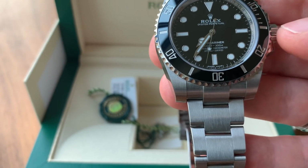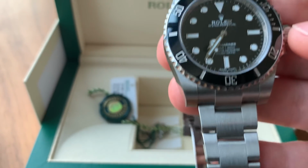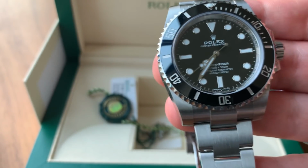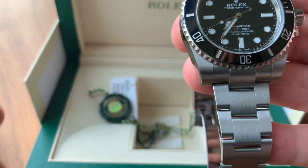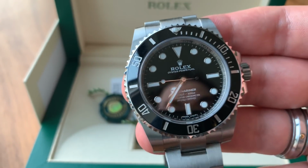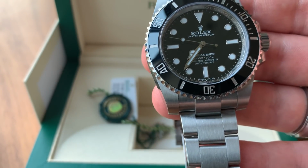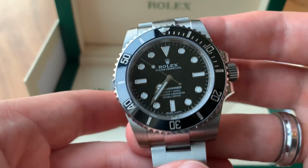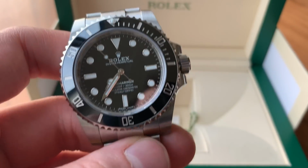So basically, within the week, I'd spoken to the guy, they got a new shipment, and among that shipment there was a Submariner no date. So as I said, straight away, I kind of popped into his mind. I've chatted to him before, and we exchanged details, and he messaged me straight away saying he has one.